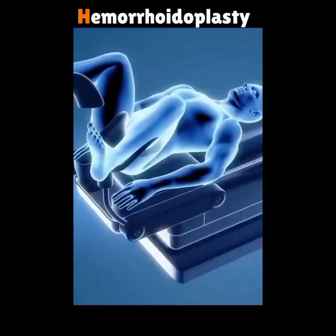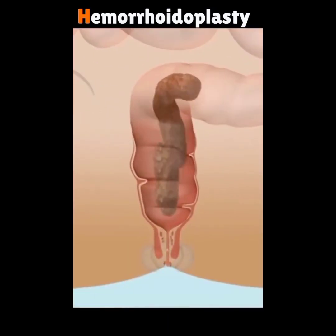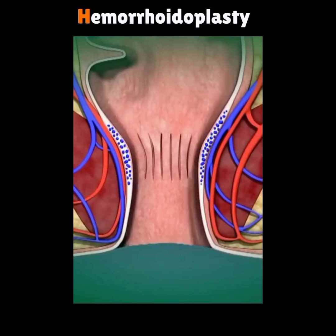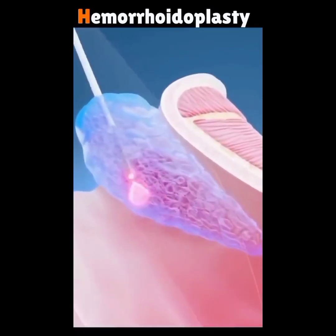5. Laser hemorrhoidectomy. In laser hemorrhoidectomy, a laser is used to remove hemorrhoidal tissue. This technique offers precise tissue removal and may result in less pain and faster healing compared to traditional surgical methods.